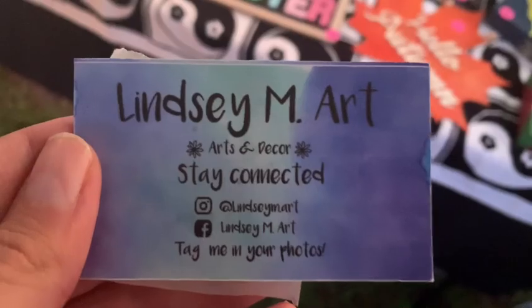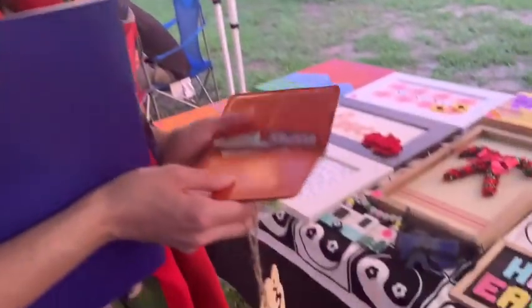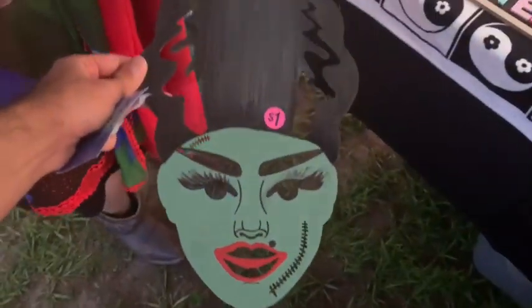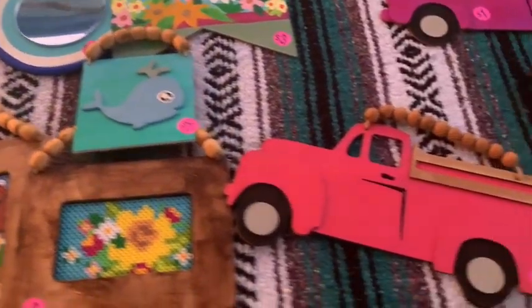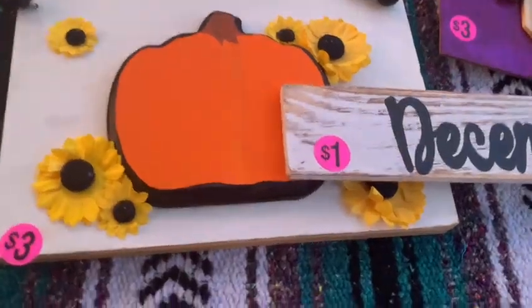Lindsey M Art. That one's completely free if you'd like it. Wait, what? Oh, you need money for your talent. See this? Muy talente. Look at this. That's amazing. But do you have change? Look at how amazing. If I get change from somewhere else, I'm not going to get a damn dollar. How about that? This is beautiful art, but these prices blow me away.